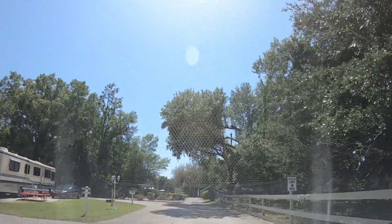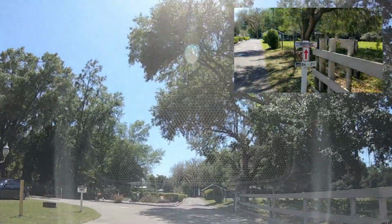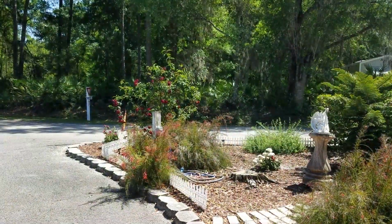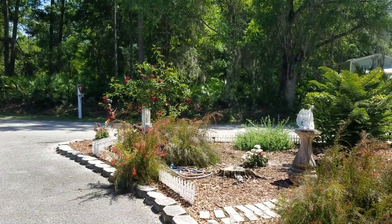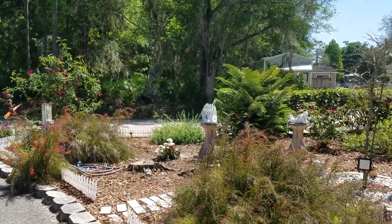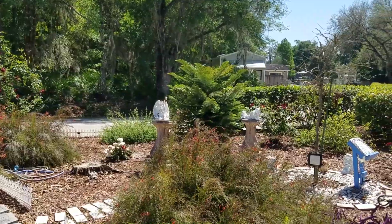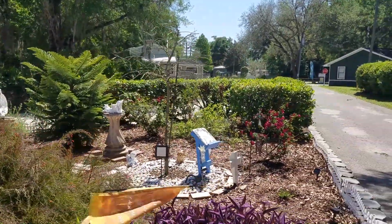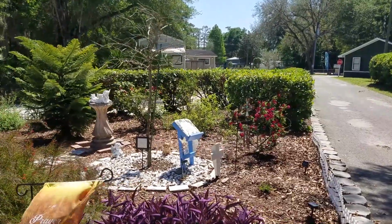Now, as you go towards the back part of the park, you'll see the larger numbered sites are towards the back. Again, just where the road divides, everything is landscaped, everything looks really very well taken care of. Not just the grounds, but all their facilities.